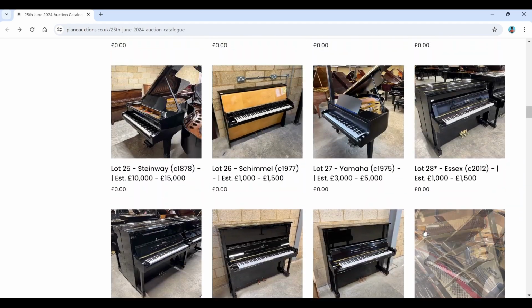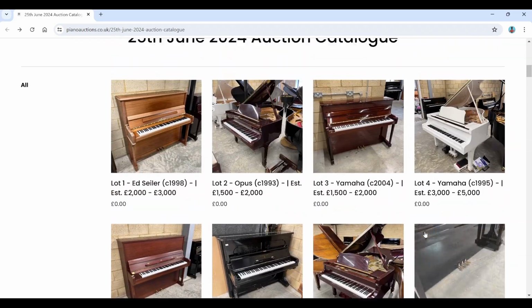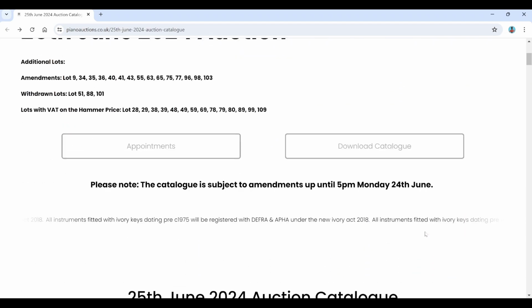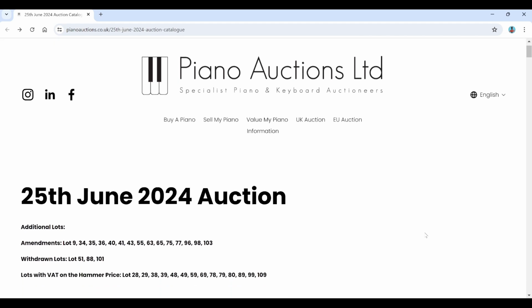If you're looking for a piano, probably a good idea to pop down to their Watford showroom and have a look. Sometimes they have some more interesting older stuff or other keyboard instruments. There's that one Goebel kind of more modern harpsichord, but that's about it in this auction. But yeah, definitely an interesting one.